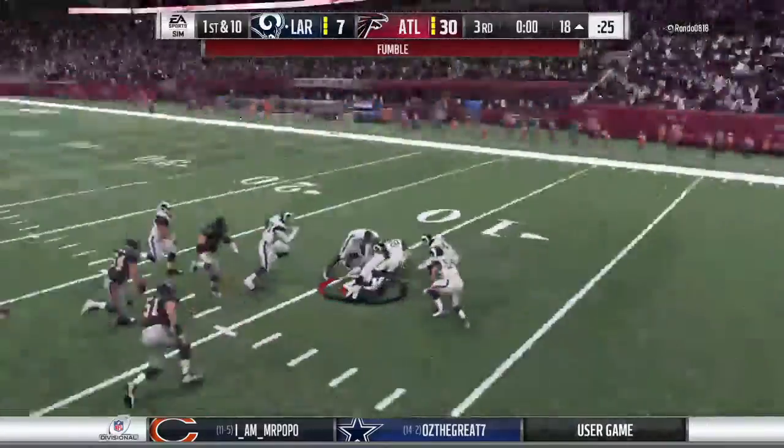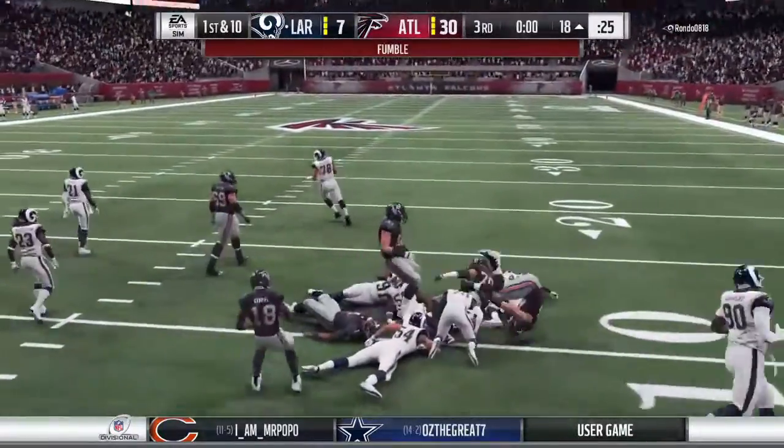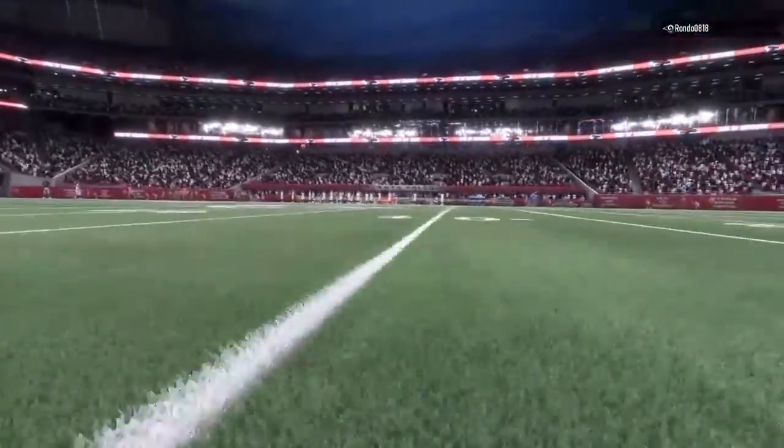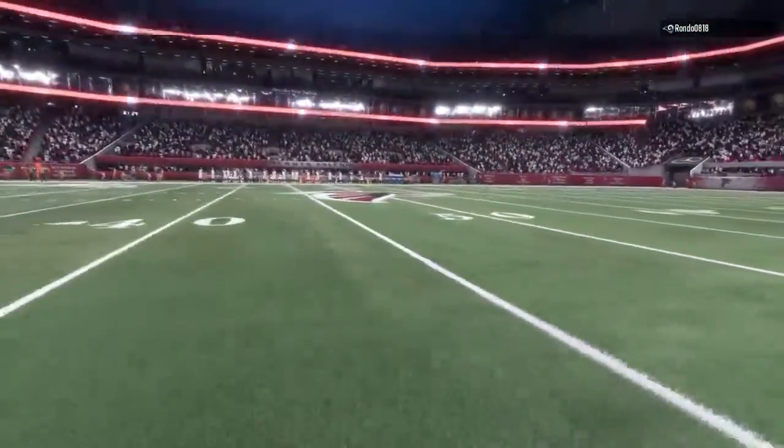Cam fighting. He lost the football. It's out. And now the Rams have got it going the other way. And a big turnover there as his guys will get the football back.